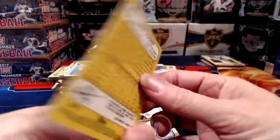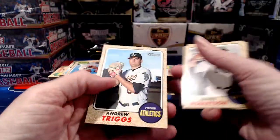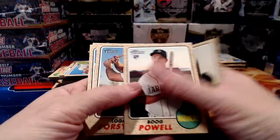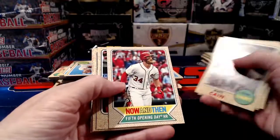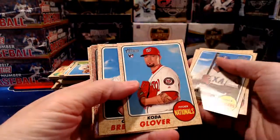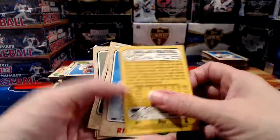Ian Happ in the refractor, so that one should be to 568, and it is. Because the regular ones have 23 on the back. Here's a little Bryce Harper. I always want to say it's now and then for the card, which makes sense. I mean, because how many times in real life do we say now and then? But for some reason, I always want to say then and now when I see that. I don't really know why. That one to $9.99 does not refract.